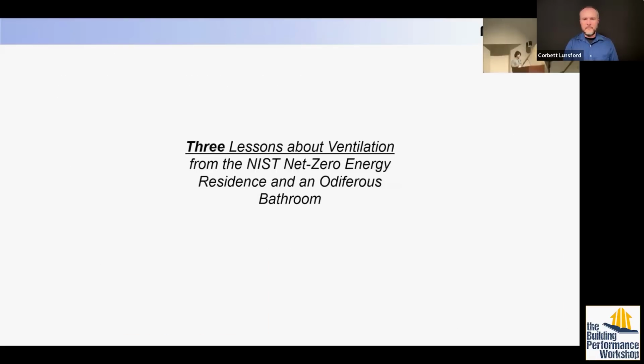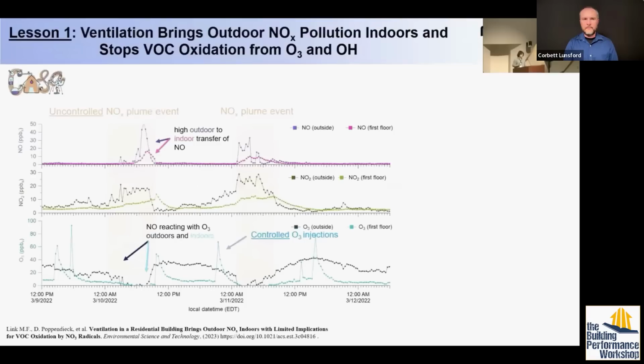Okay, so ventilation plays an important role in regulating indoor air quality. I wanted to go through 3 different lessons that we learned through our different projects that demonstrate how this works. The first lesson that we learned during CASA was that ventilation brings outdoor NOx pollution indoors and stops VOC oxidation from ozone and hydroxyl radical.